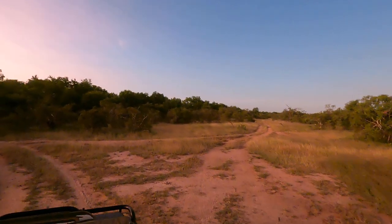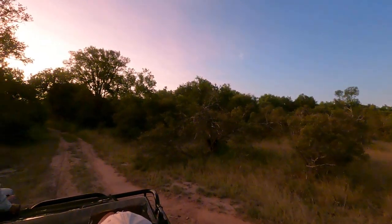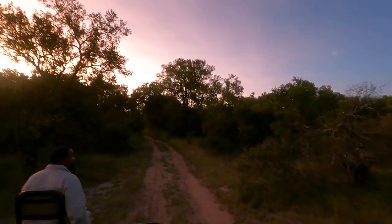It's clean, right? There's no other source of light than the real light. There's no light pollution from the electric lights.